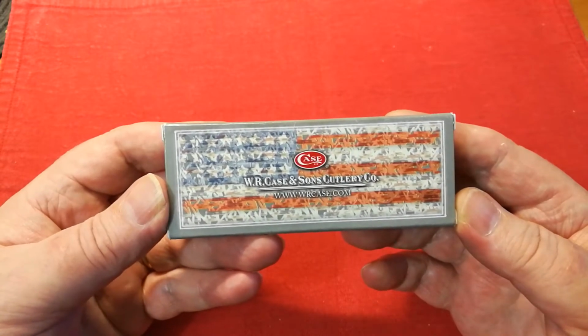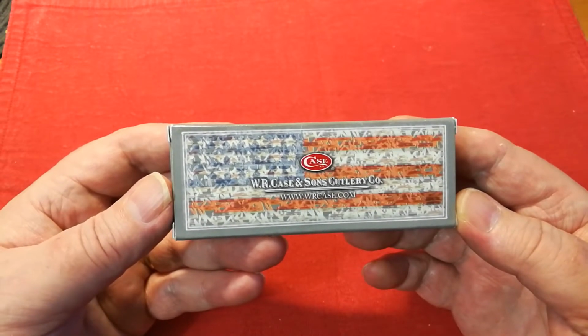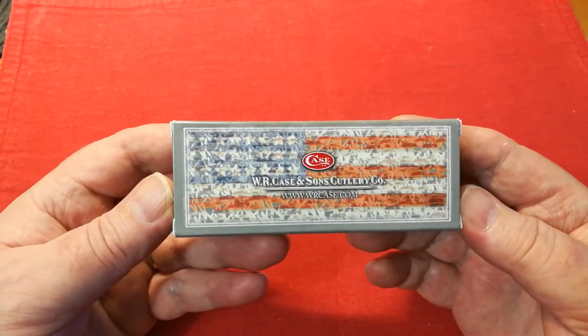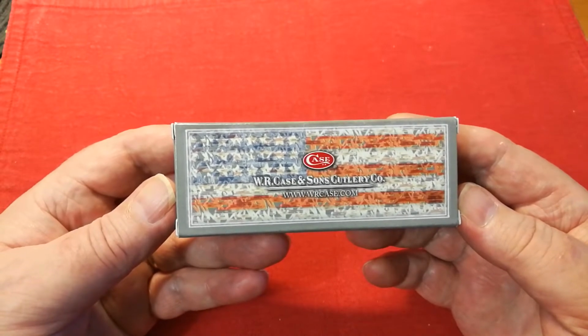There's this old fella in England called Jim, and he has a channel called Nicest Knives. If you haven't been on his channel, get over and see him. Jim so kindly sent me this knife, and these are not cheap knives. He sent me this beautiful knife to start my collection of proper ones.